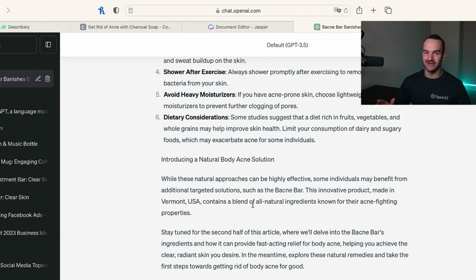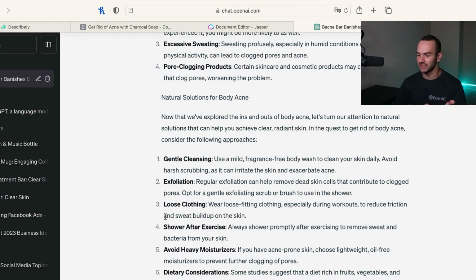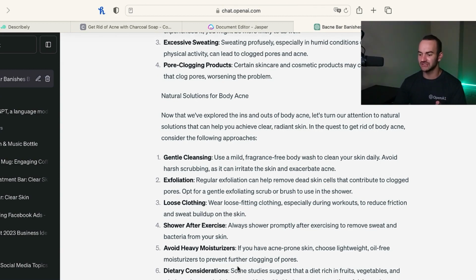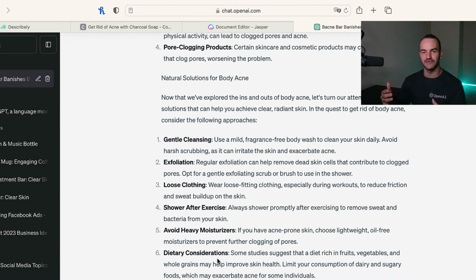And I will say that none of these seem like they don't need a human revision. I think the human revision component is still humongous to actually producing really good copywriting. It just can save you a lot of time when you can start with something to then modify after, where it does all of this online research for you and figures out all these things like gentle cleansing, exfoliation, loose clothing, shower after exercise, avoid heavy moisturizers, dietary considerations. Like, it can at least give you these topics that would be good to talk about.